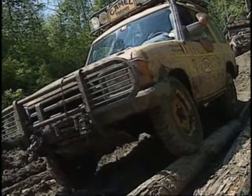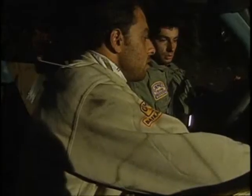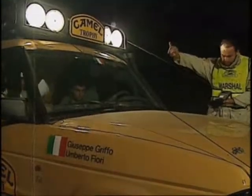Little bit to the right. Yeah, I can really steal motor on three. Okay, back. Four, three, two, one, go!